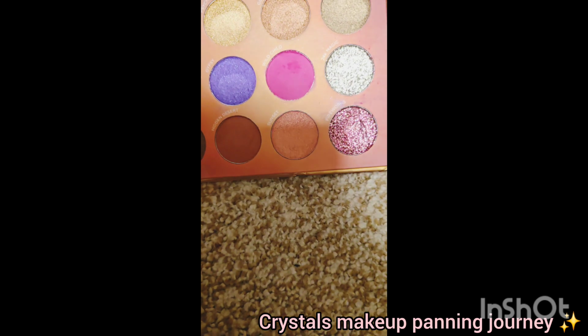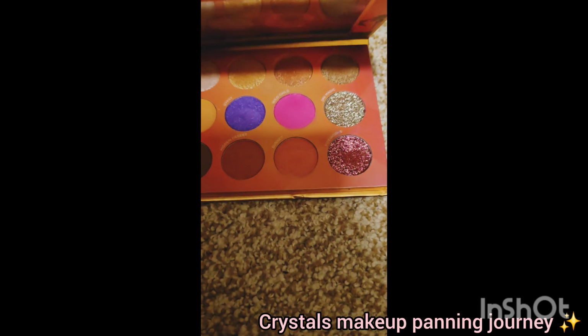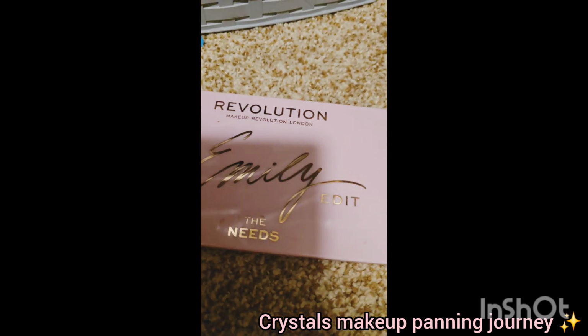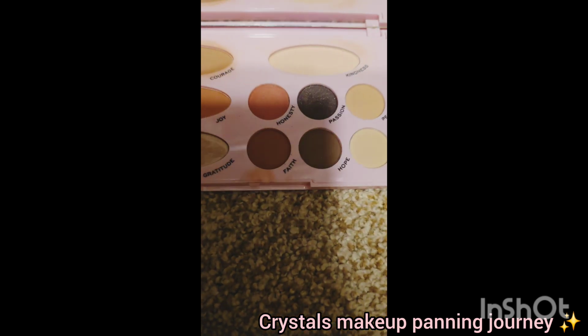So this is what this looks like. Really pretty, and I do really like the glitters in here. It works really nicely. Not one I would have picked out on my own, but it was nice. This is the Emily Audit the Needs. I used to watch her channel, like I said earlier, all the time, but now I haven't.